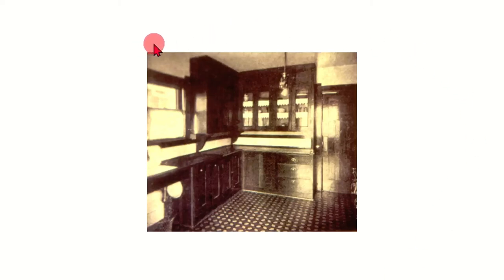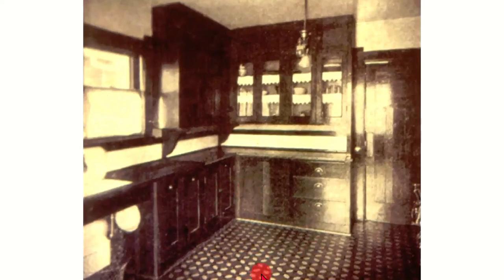Here is, let me make it a little larger. Here is an example of an early kitchen with cabinets. This was probably taken in the 1910 to 1915 time frame. You can tell this by the style of the cabinets as well as the lighting, because by the 1920s, gas lighting was on its way out. And this was clearly at a time when you could still have gas lighting. Well, a gas and electric lighting combo, which basically meant you had a gas line next to your electrical.